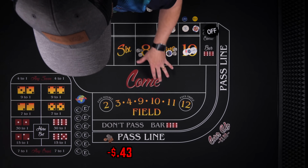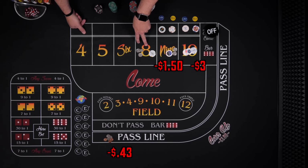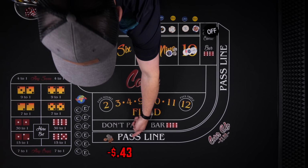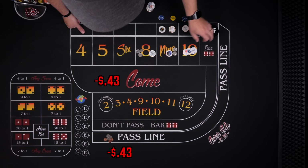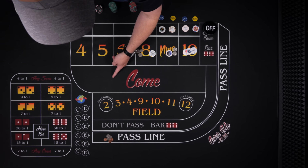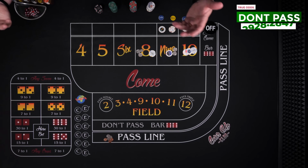So you can kind of see what are the better bets, right? We're losing $3, we're losing $1.50, we're losing 60 cents. Now we're losing 43 cents. Pass line, come bet, same bet, just depends if the pucks are on. So again, the come bet also loses 43 cents. Let's go ahead and jump to the don't pass, which technically is mathematically better.